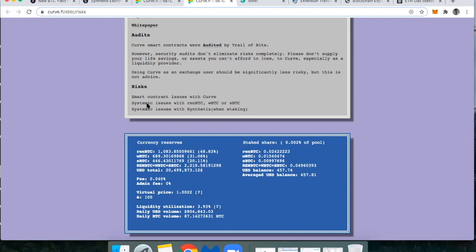And then, of course, there are more risks here, like systemic issues with renBitcoin, wrapped Bitcoin, or sBTC. Those would be concerns that sit outside of Curve. Let's pretend there's something wrong with the token synthetic Bitcoin, and then there's a crisis where everyone's trying to trade out of synthetic Bitcoin and get over to one of these other two ERC20 versions of Bitcoin.